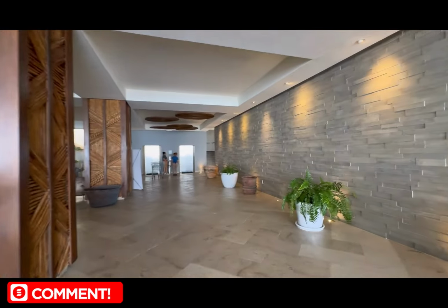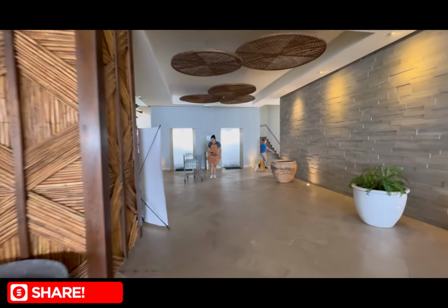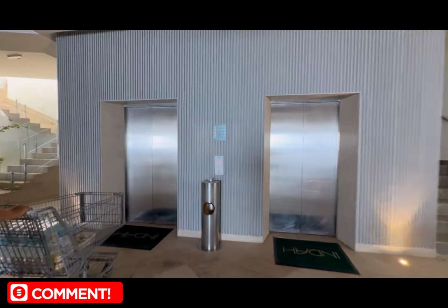Imagine if you've got guests here that have never been to Puerto Vallarta. This is their first time. This is luxury with a capital L. I am obsessed with this development. Okay, so let's get back in the elevator and make our way down to the second level.